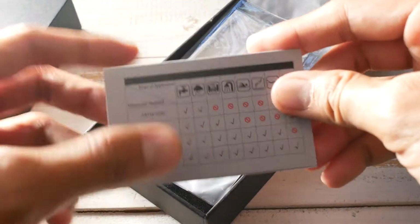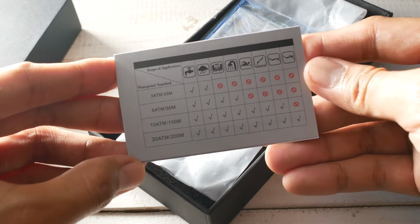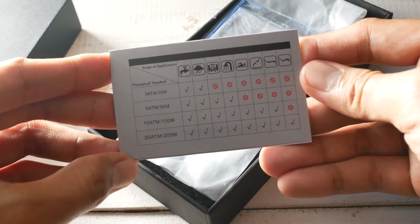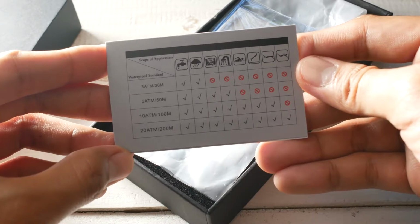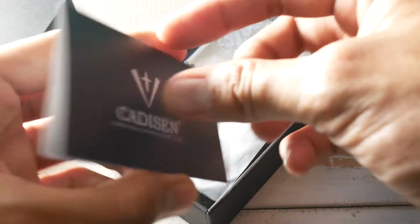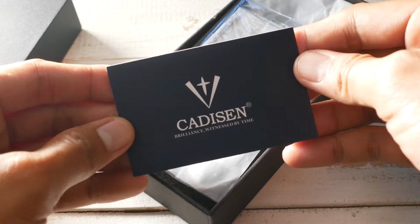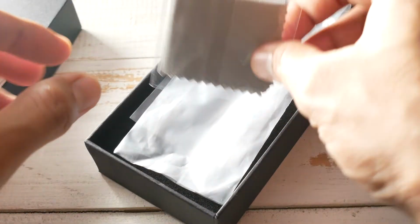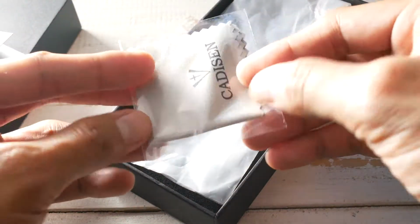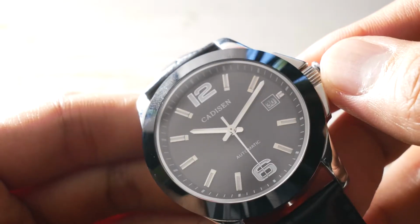At the back of the certificate is a table for the waterproof standard and recommendations on activities that can be done with each rating. The Cadisen C1009G is rated as water resistant at 5 ATM or 50 meters, which should be enough for showers, rain, hand washing, but according to this table, not for swimming, snorkeling, nor diving. There is also a microfiber cloth included, which you will need for this fingerprint magnet ceramic bezel.